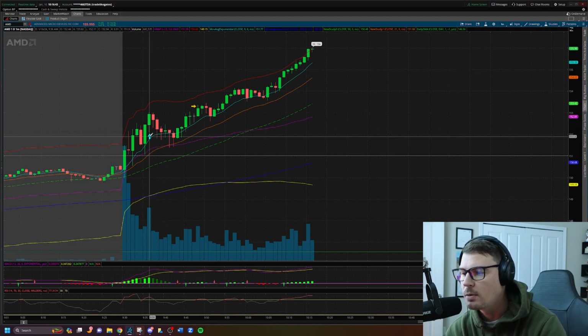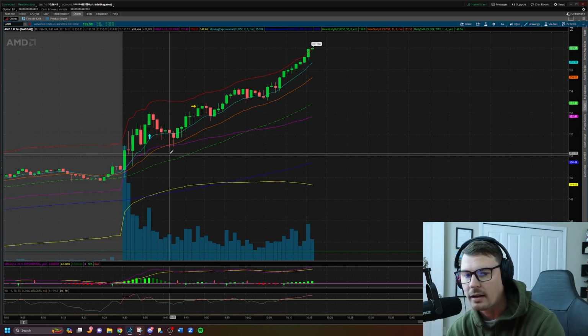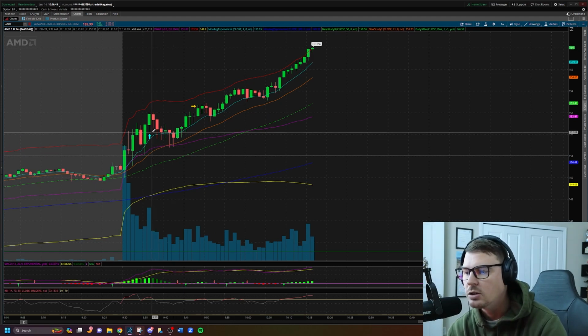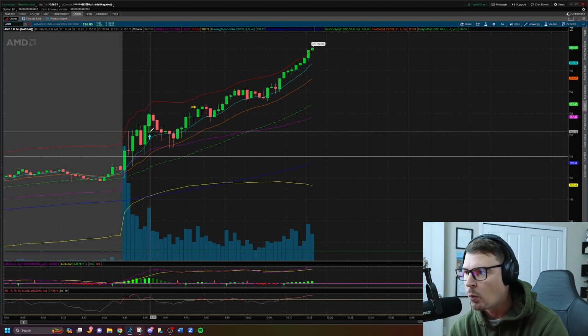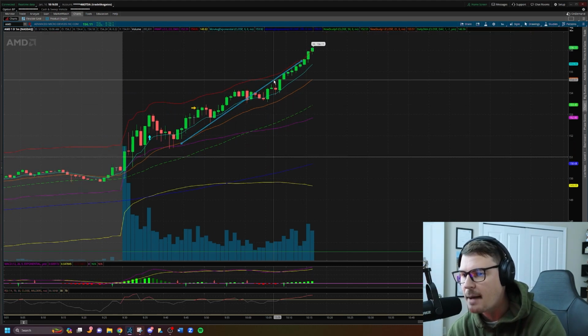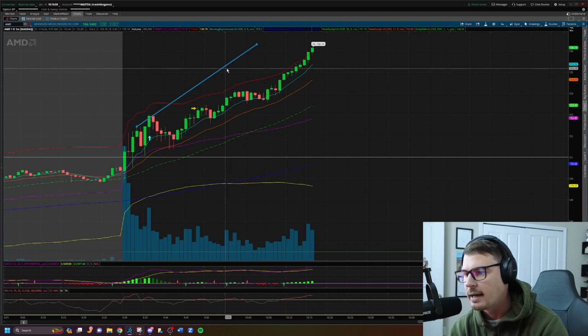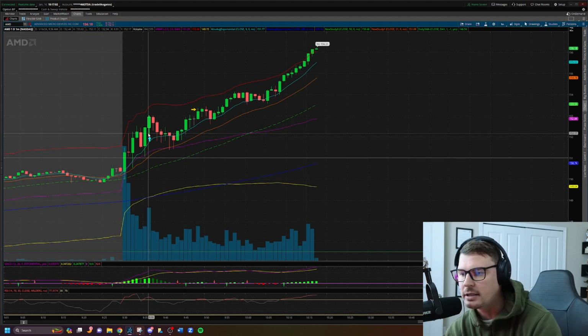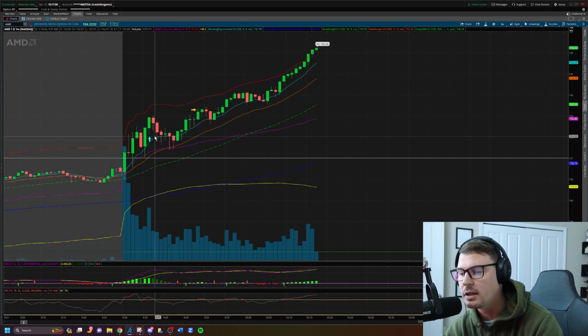Now, normally, I would have waited for the pullback close to 151, but I wasn't sure if we were going to get that pullback. So when I took the entry where I did, I was expecting this kind of blast off move to happen over here, right? So that's my walkthrough of why I took the entry here on a green candle as opposed to waiting for the dip, which is normally what I would do.